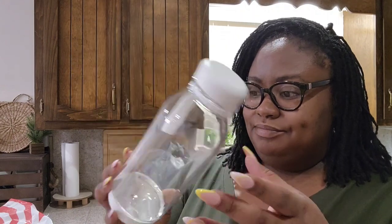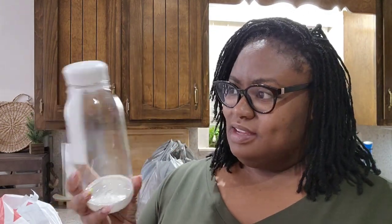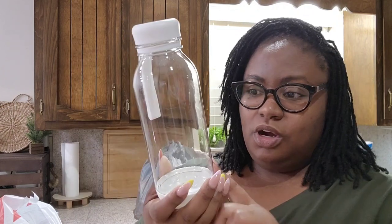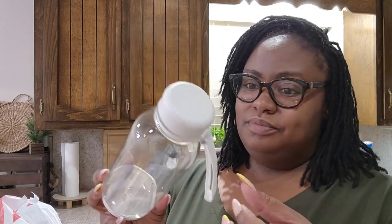But this is something else I grabbed. This bottle. Man, I can't remember how much it was now, but I picked this up from Target. I feel like it was a couple of dollars, but I thought it was cool. I can fit water, fruit, ice, large ice cubes in here. I can take this with me and carry it with me while I'm going on a walk or to work or just out and about. So I grabbed that.